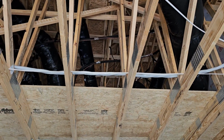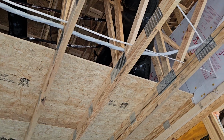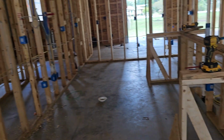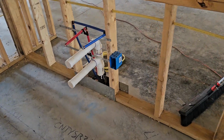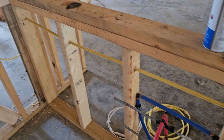The AC lines going to the outside for the units. Across. It's the bar area for the sink. Plumbing and power.